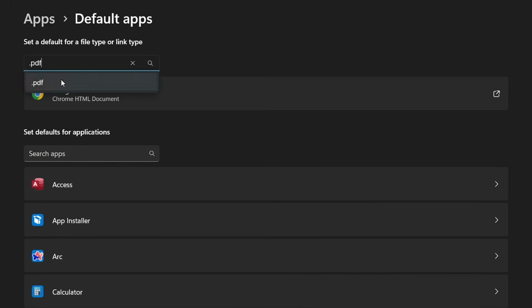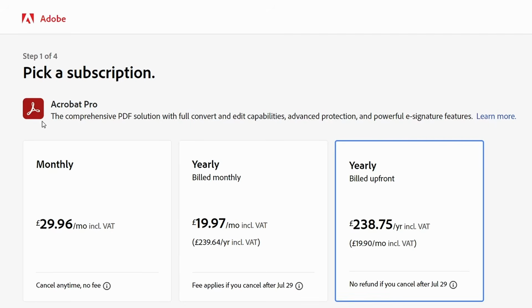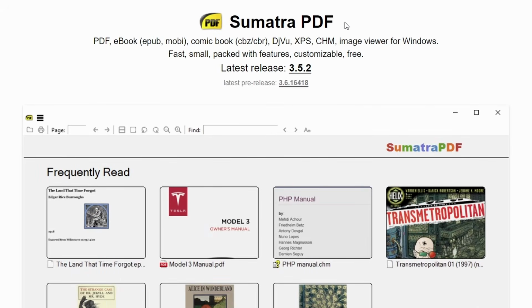Number 9. Sumatra PDF. Now, talking of browsers, you're likely using one to view your PDFs. Well, what if I told you that there was a better way? No, I'm not talking about paying for Adobe Acrobat Pro here, but rather the free Sumatra PDF application.